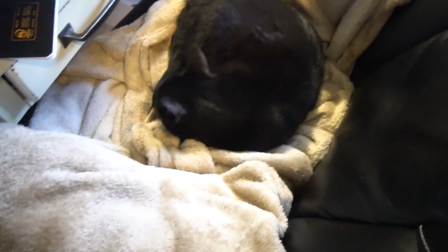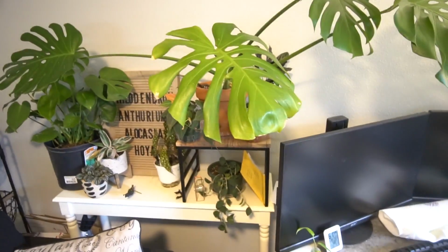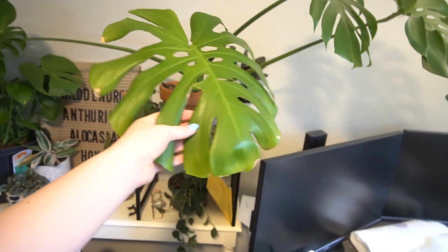And then we have these plants over here. When I know that this plant needs water, this leaf right here, which is the oldest leaf, always gets a little bit more yellow, and then when I water it, it brightens back up. So I know that I'm kind of sacrificing this leaf, but yeah.